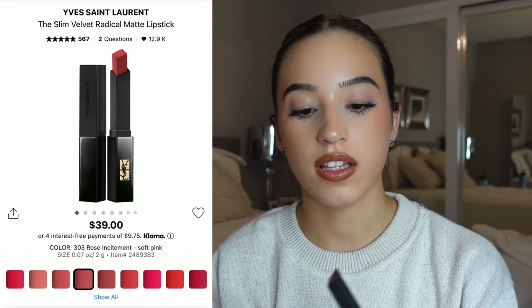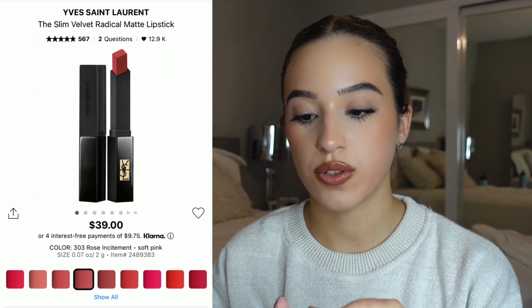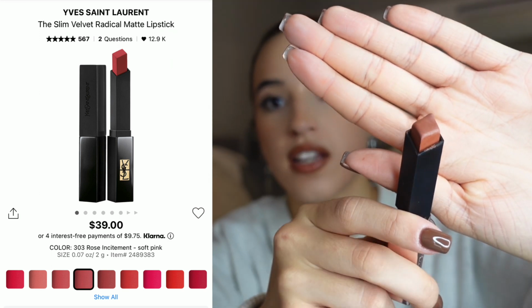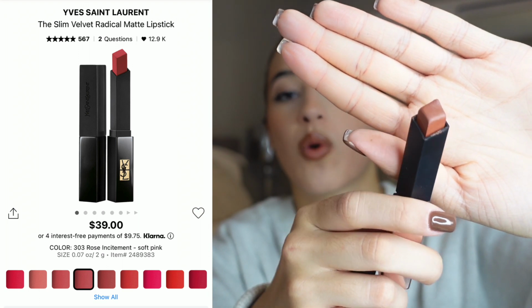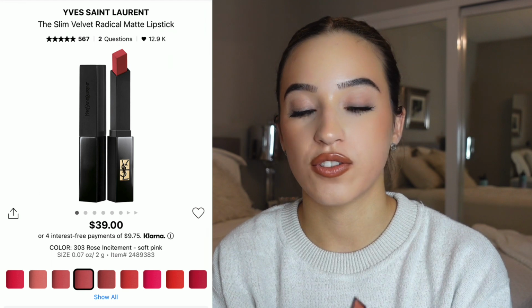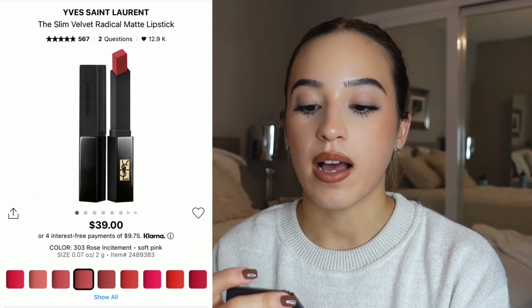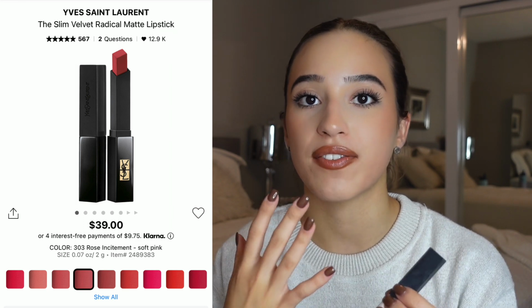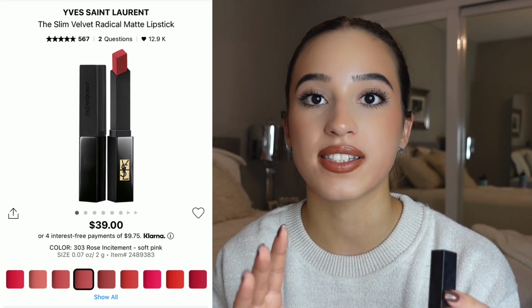The YSL lipstick in the shade 209 is such a stunning nude shade. So it is definitely a more warm toned nude, but it makes your lips look so nice and juicy and big. I absolutely love it. It is super creamy and it is super high end, so definitely get yourself a sale on this, but the formula is amazing. Now onto liquid lips.